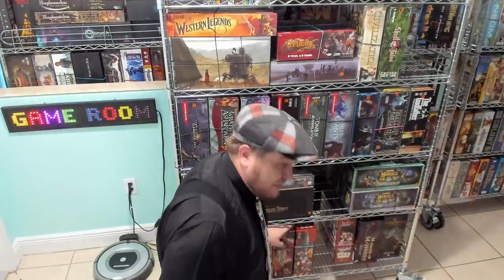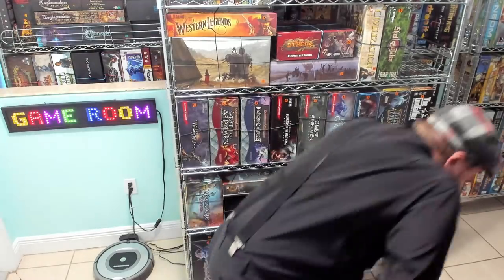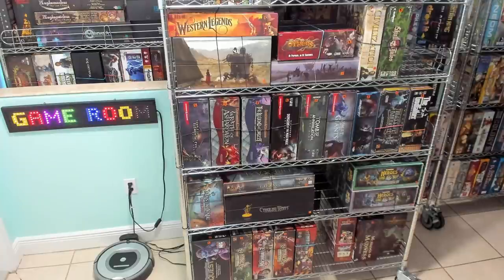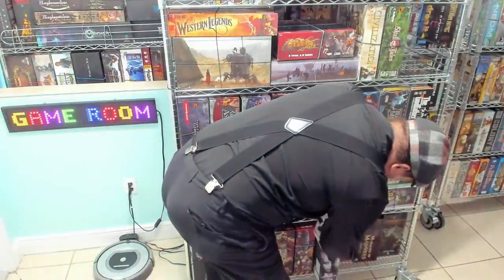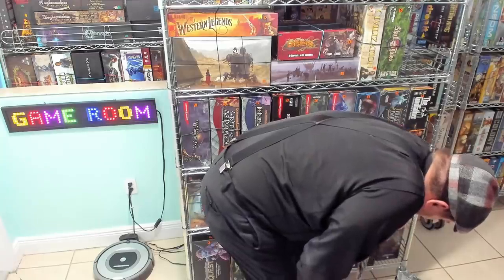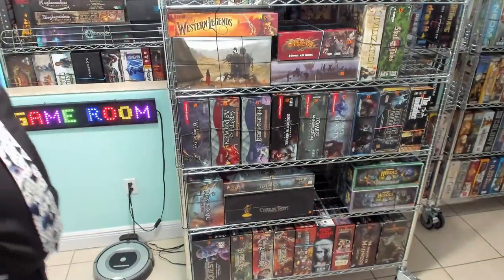Zombicide. I feel like there's a missing Zombicide here. Let me see if I can find one. Although at some point I'm going to be cutting Zombicides. Yeah, here we go. Night of the Living Dead. I'm moving that to this shelf. Then we got Munchkin, Mansions of Madness, and Lord of the Rings. See, that shelf was much easier to do. Shelf 5. Alrighty.